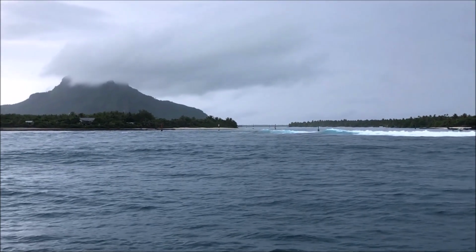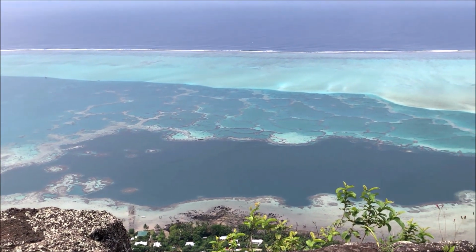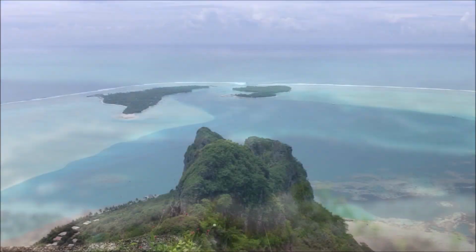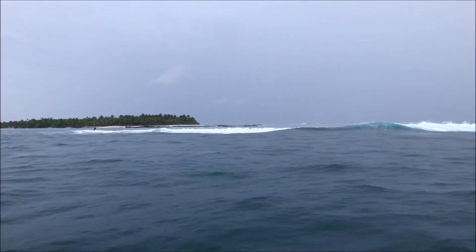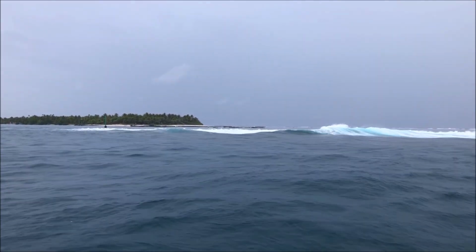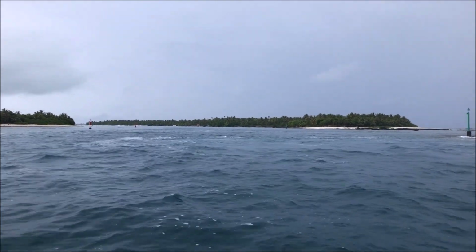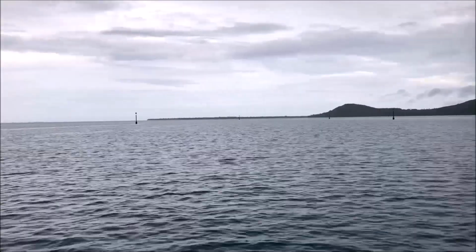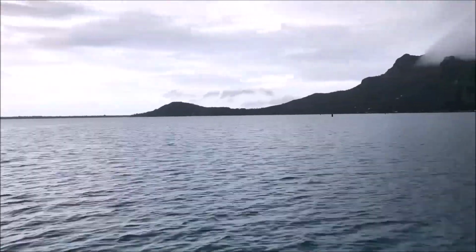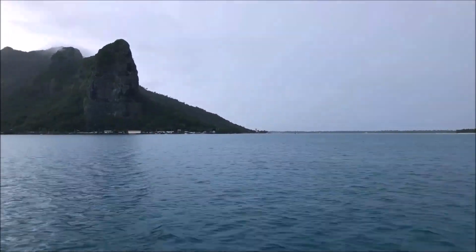Like a lot of the Leeward Islands, Maupiti is protected by a barrier reef. And in Maupiti, there's only one pass to get in and out of the lagoon. And it has that weird S shape, and it is very treacherous. Depending on the direction of the wind or the size of the swell, you could sail all the way to Maupiti, only to find out that the pass is too dangerous to go through. Luckily for us, we were able to go through the pass without any problem. And once you're inside the lagoon, the water is super quiet and peaceful.